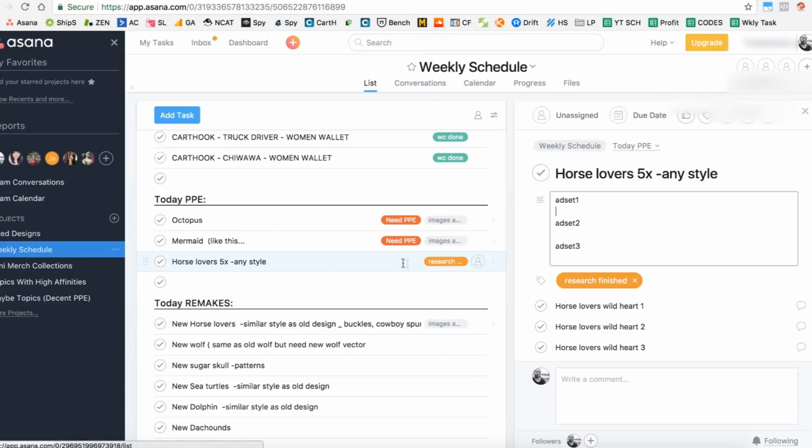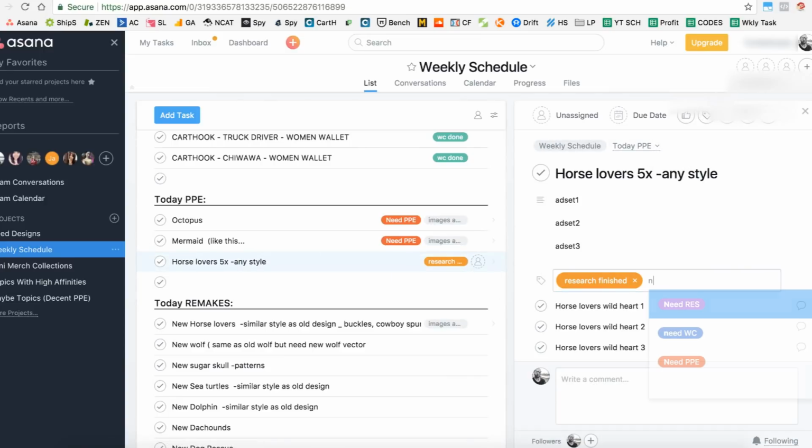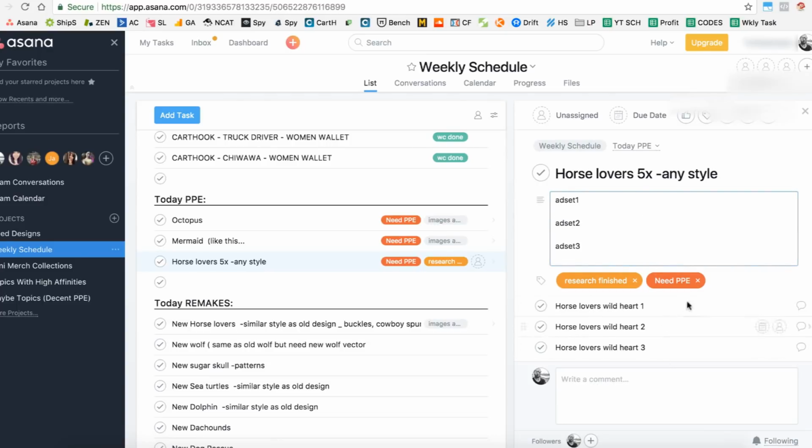And so then, even though it says today's PPE, the research team will say research finished, and then they'll add in the tag that says need PPE. So now the research is there and the PPE is there and the designs are attached. And now the PPE team can go and set up the ads and the ad sets for the PPE ads.